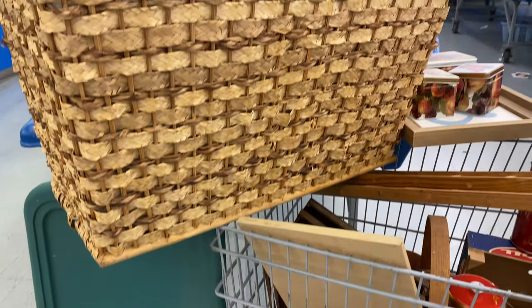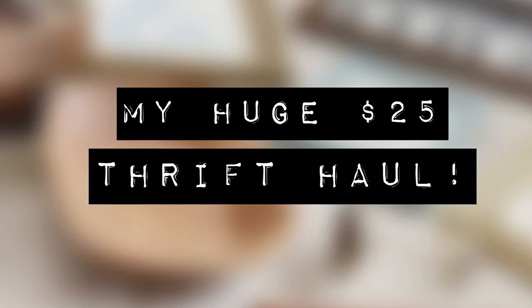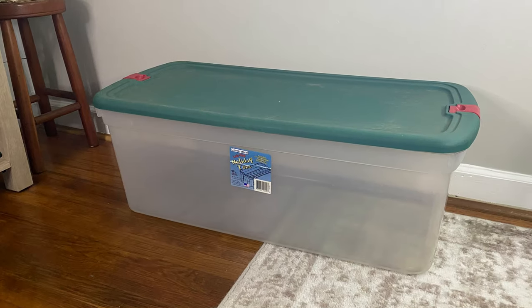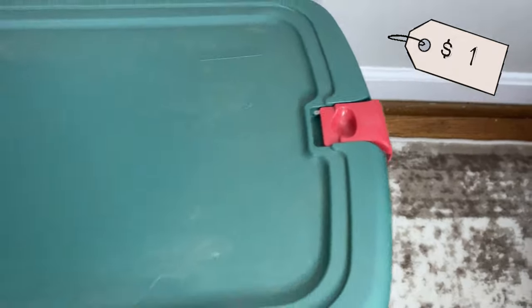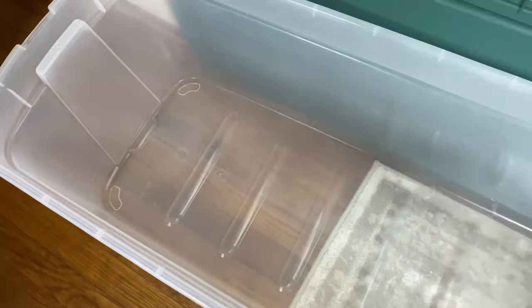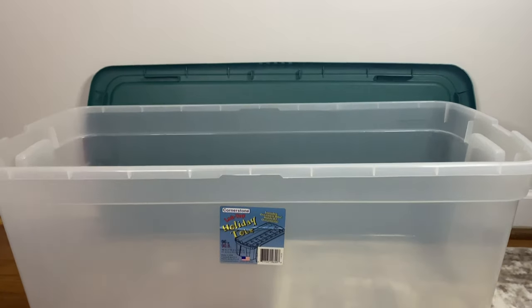So I wasn't kidding you guys when I said I got more than a cart full of items from this store. I'm so excited, so let's just go ahead and get started with this haul. So the first item that I purchased is one of the individually marked items, and this is a giant storage bin for only $1, you guys. Yes, $1. I love getting these at the thrift store because they're just so cheap and affordable. I think this will probably be like $10 or so at a regular store. So for only $1, I couldn't pass on it, and this is going to be great for my spring and summer decors.